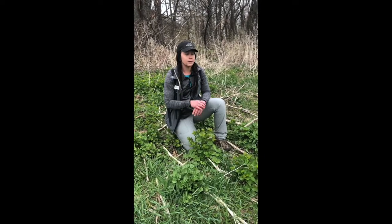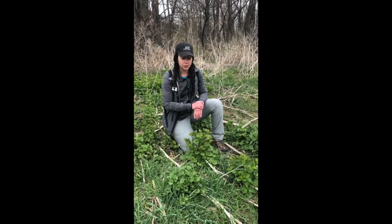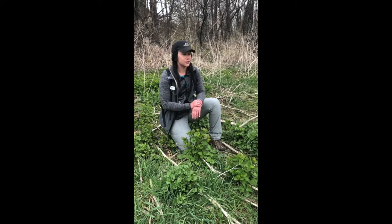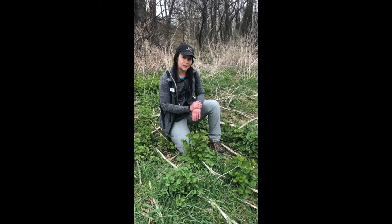Garlic mustard is a really great leafy green full of antioxidants, vitamins, and minerals. Think of spinach, you're going to be able to get that out of garlic mustard. One of the most popular things people do with it is make a pesto. Today we're going to use it in some fritters, and we'll see what else we can use it for.